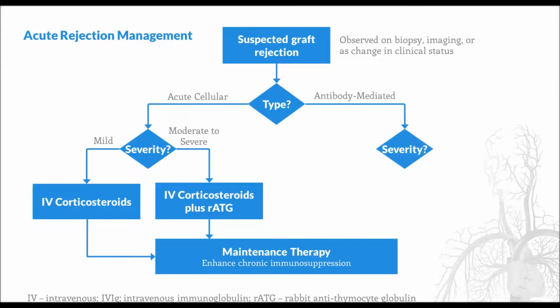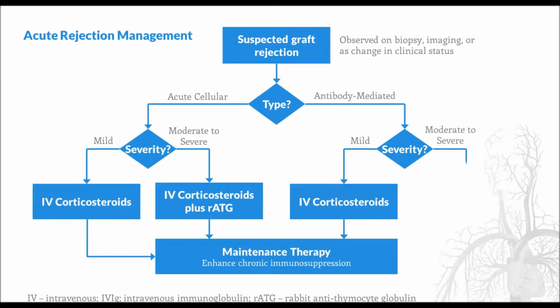Antibody-mediated rejection is also classified according to severity. Mild cases are often treated with steroids, although antibody-mediated rejection is less amenable to their use compared to cellular rejection. Moderate to severe antibody-mediated rejection may require plasmapheresis, a process by which antibodies against the donor are filtered from the blood. Because there is no way to differentiate donor-specific antibodies from antibodies required for other immune processes, plasmapheresis is generally followed by supplemental administration of intravenous immunoglobulin, or IVIG.